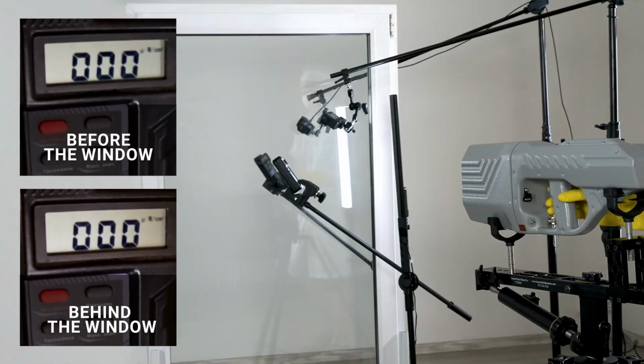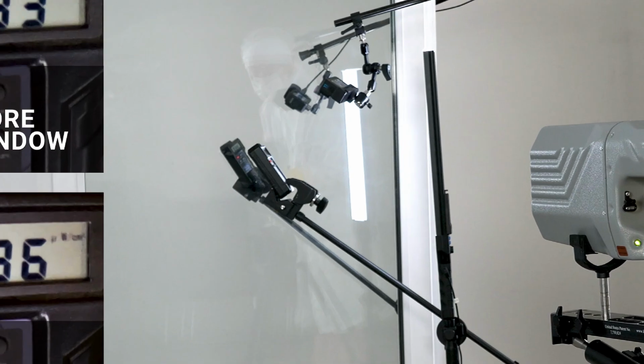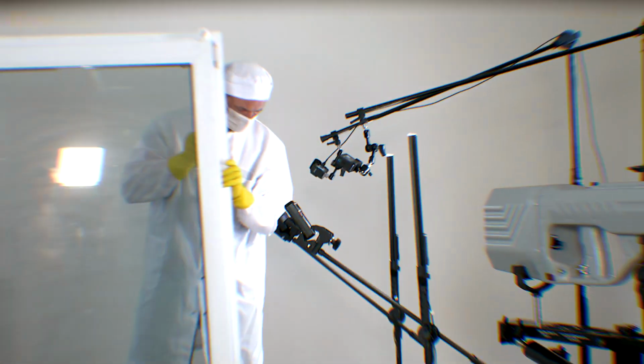To start, let's see how a regular window holds up. When the anti-drone rifle is turned on, you'll notice the green light signaling it's active. In the top left corner, you'll see the sensor before the window showing about 90 microwatts per square centimeter. The sensor behind the window shows a slight drop with a loss of about 10% of radiation. Not much.